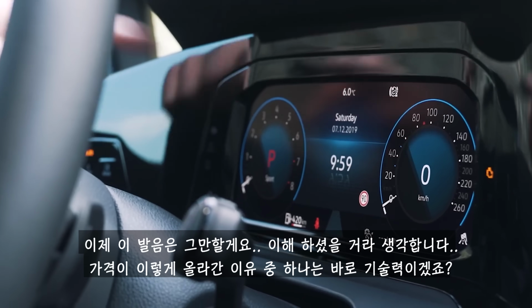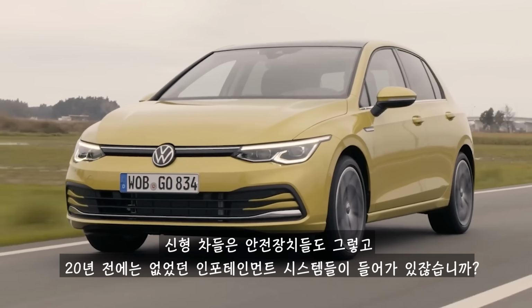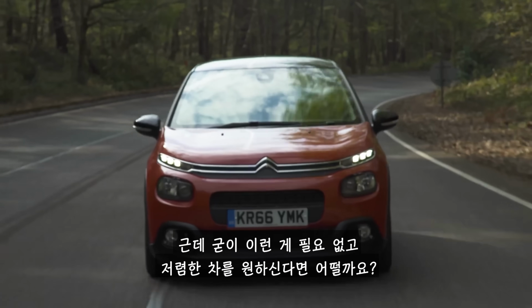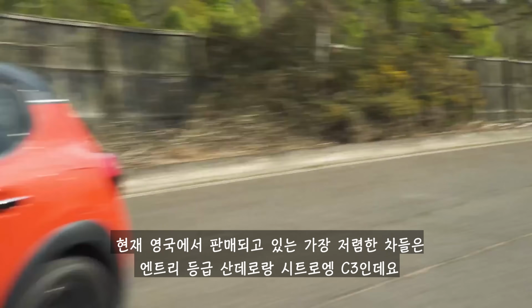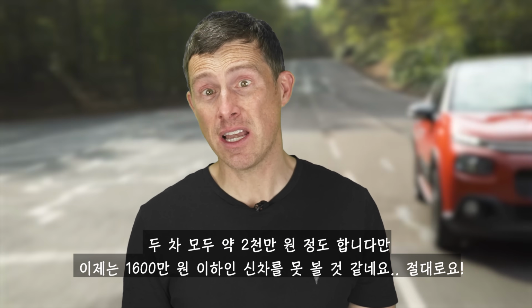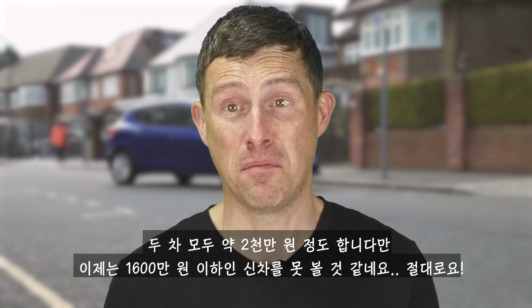The main reason for this price hike is technology. New cars are packed with extra safety technology and infotainment gadgets that didn't exist 20 years ago. But what if you don't need that stuff and you just want a cheap runaround? The cheapest new cars in the UK right now are the entry-level Dacia Sandero and Citroen C3. They both cost around £13,000. But you won't be seeing any sub £10,000 new cars again, ever, probably.